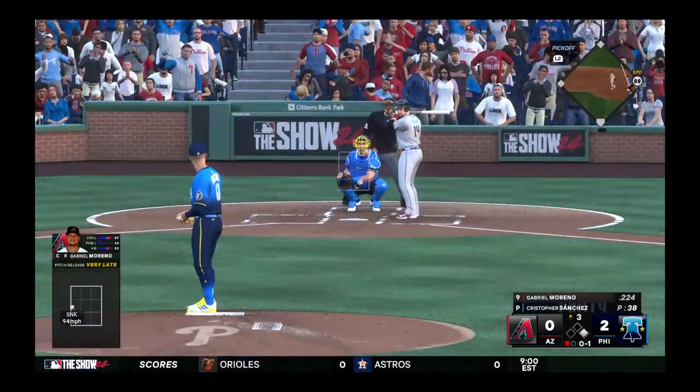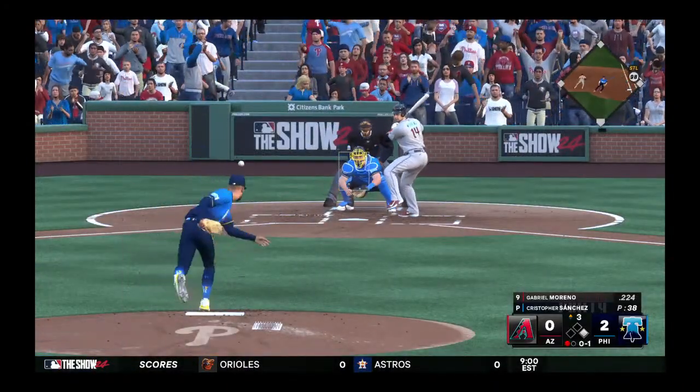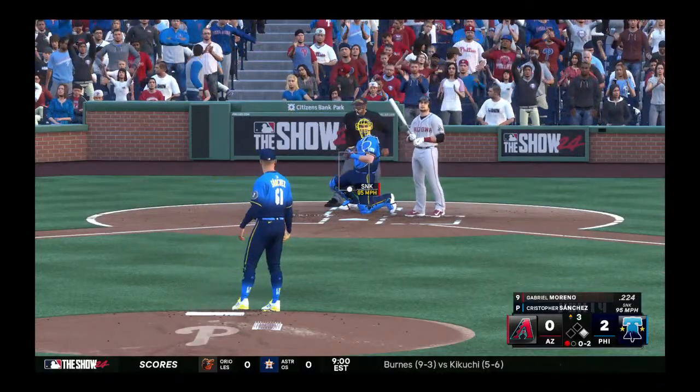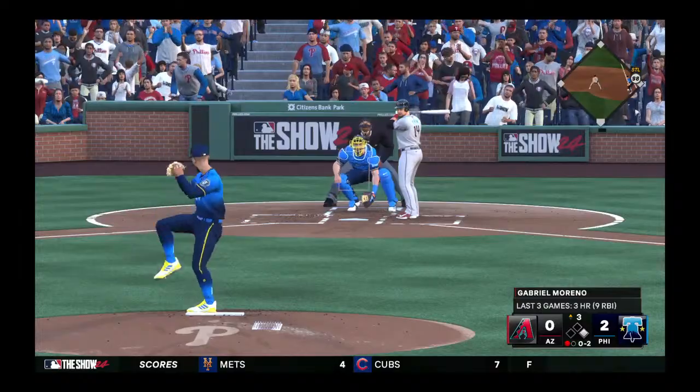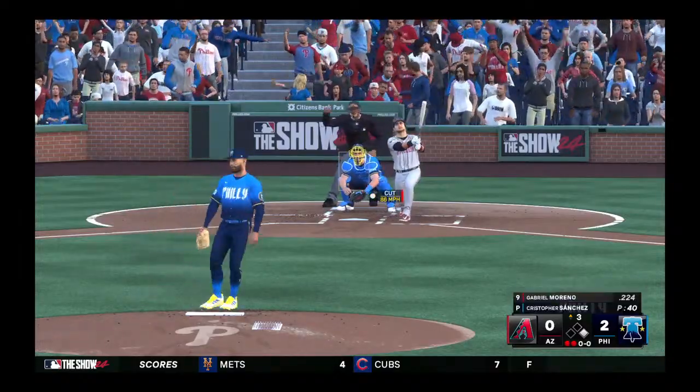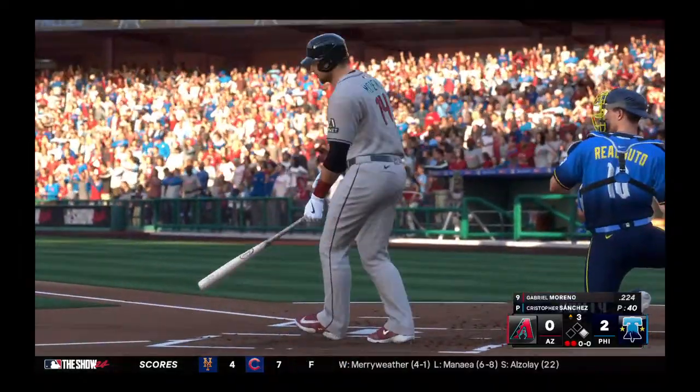Gabriel Moreno now in the box. Comes up empty with a swing there. Next offered in there for a strike. That is strike 2. Hacks and misses. It's a strikeout.